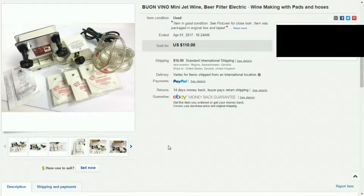This is a Buon Vino Jet wine electric filter. Now, I keep a lookout for these. These are made here in Canada, and so I see them quite a bit. It's a wine filter. Up here in the north, they make a lot of their own alcohol, beer and wine, because I think mainly because it's so expensive. And so I look out for these.